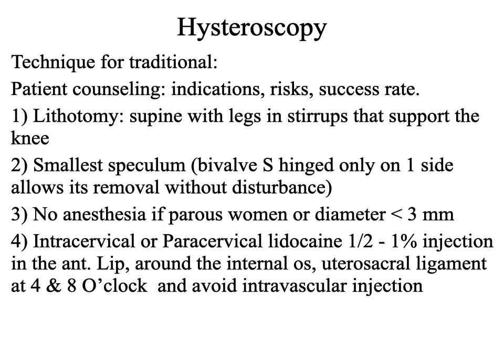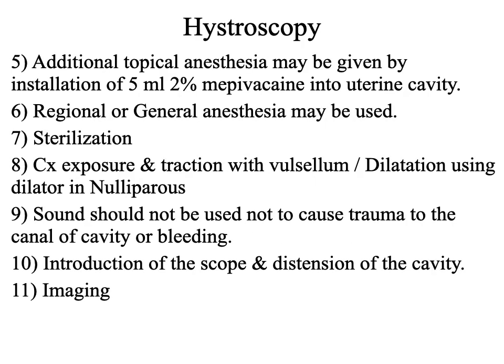In a lithotomy position, the patient is supine with legs in stirrups that support the knee, using a smaller bivalve speculum, with only one side allowing removal without disturbance. No anesthesia is needed if the woman is parous or the diameter of the hysteroscope is less than 3 mm. Otherwise, intracervical or paracervical lidocaine, 0.5 to 1% injection in the anterior lip around the internal os and uterosacral ligament at 4 and 8 o'clock, and avoid intravascular injection. Additional topical anesthesia may be given by instillation of 5 mL of 2% mepivacaine into the uterine cavity. Regional or general anesthesia may be used.